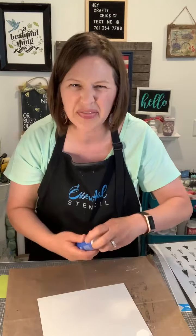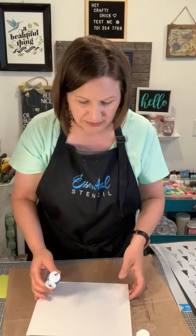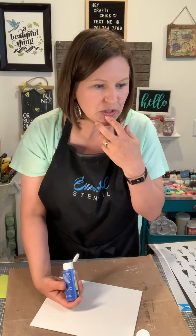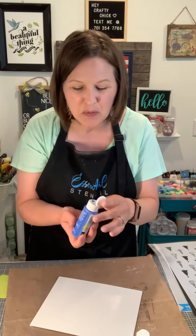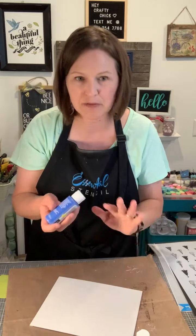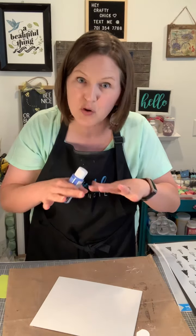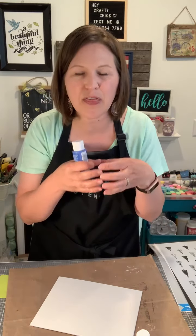I will say though, when you get to your stenciling part, you're going to want thicker paint. You can use Apple Barrel, but this is a thinner formula. It comes out real easy, and it doesn't have any structure to it. When you pour this paint out on a craft mat or a surface, it's going to move into a puddle. There are some paints that have a thicker viscosity.